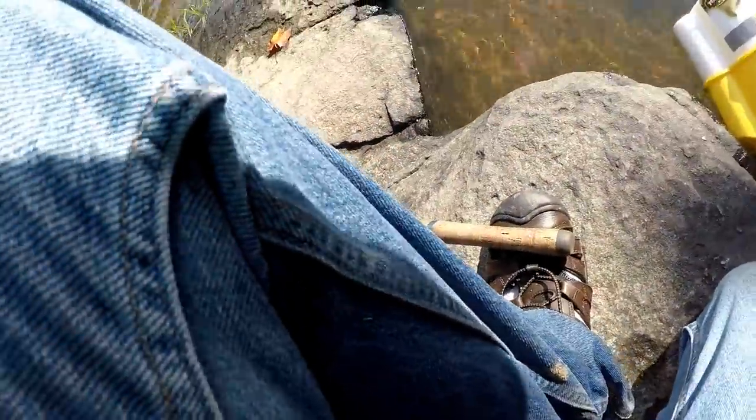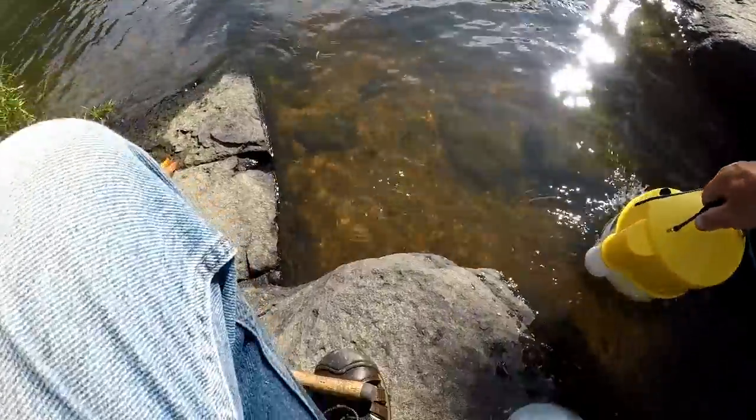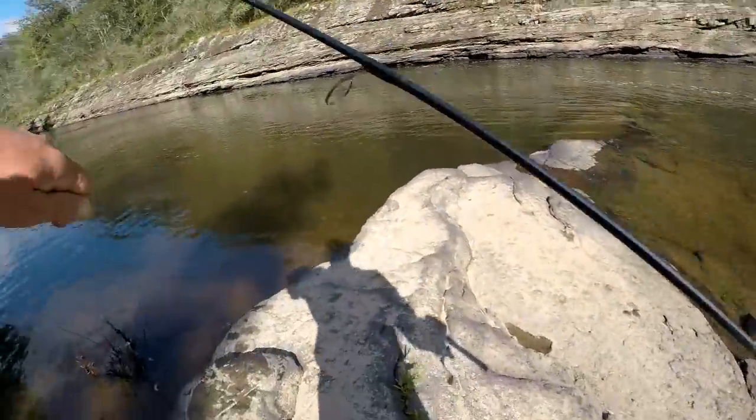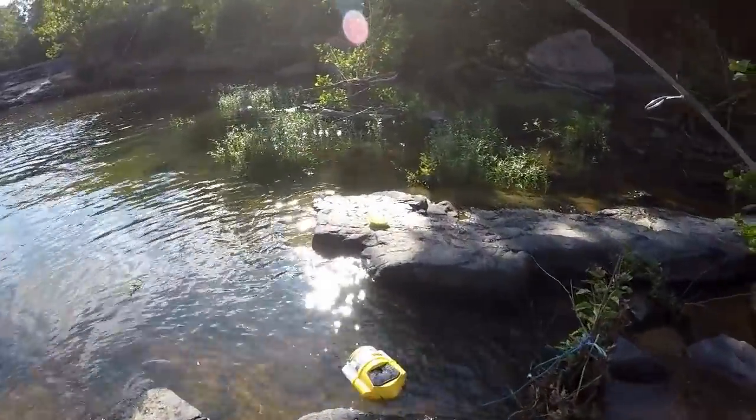Now I'm getting happy. So that makes three. I've got 2 bluegill and a creek chub. So I've got 3 baits. I would like to catch at least a dozen before I start fishing. But I'm going to keep on till we get us what we need.